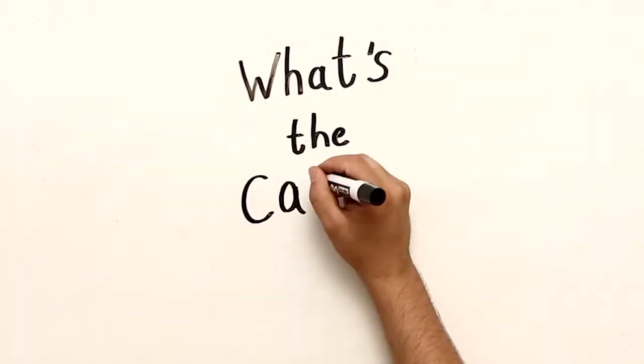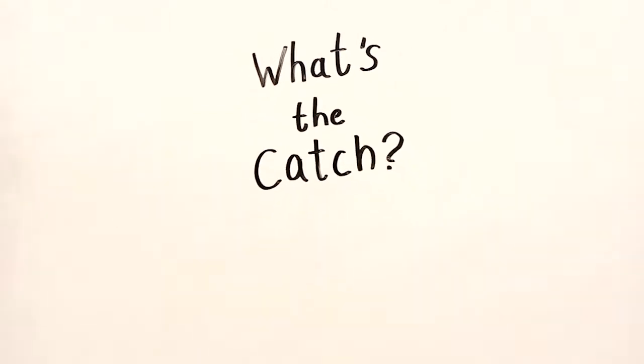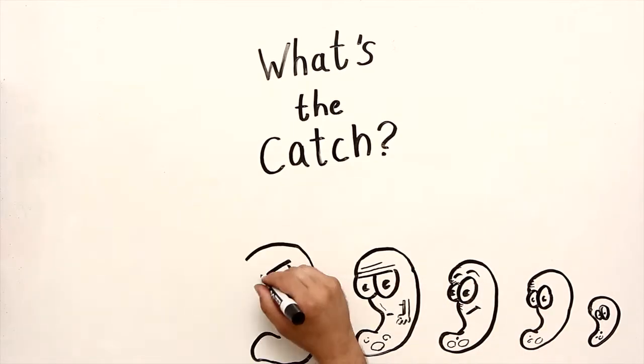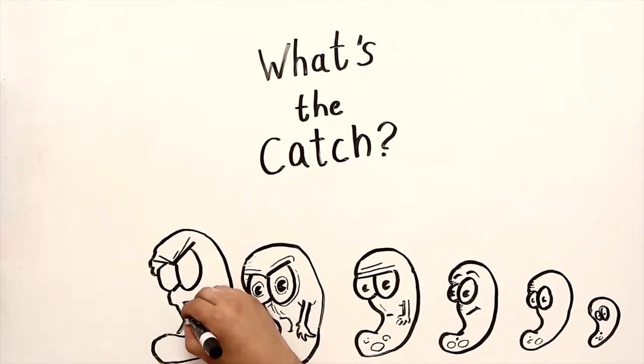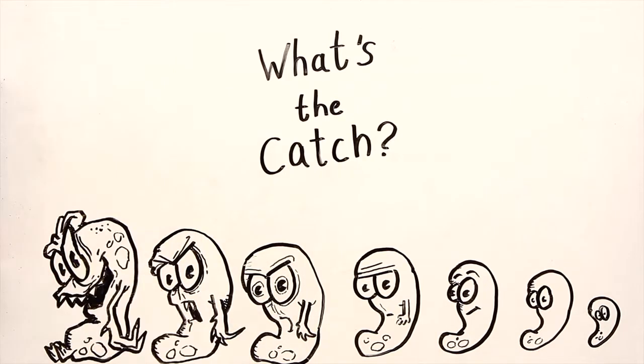So, what's the catch? Why aren't we using these amazing products all the time? Well, engineered bacteria have only been around for about 3 decades. What if we don't know enough about them? How can we be completely sure that there are no risks or long-term effects?